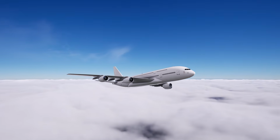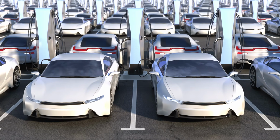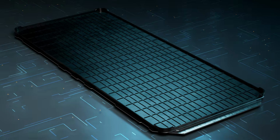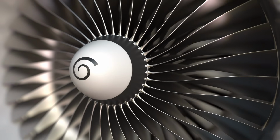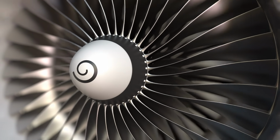Aviation is one of the most difficult sectors to decarbonize. While electric cars have rapidly entered mainstream transportation, airplanes face a much harder challenge. Batteries remain too heavy to power long-distance flights, and jet engines still dominate modern aviation because of their unmatched energy density.